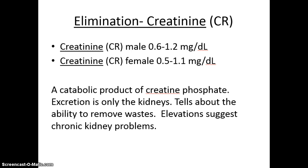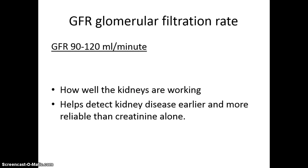They're very, very close. We know that creatinine is a better test to tell us about how healthy the kidney is and the ability of that kidney to eliminate waste. Creatinine is not affected by hydration status, so it's a very good test to help us know about the overall health of the kidney. Glomerular filtration rate is 90 to 120 milliliters per minute. Again, it tells how well the kidneys are working based off of that creatinine level.